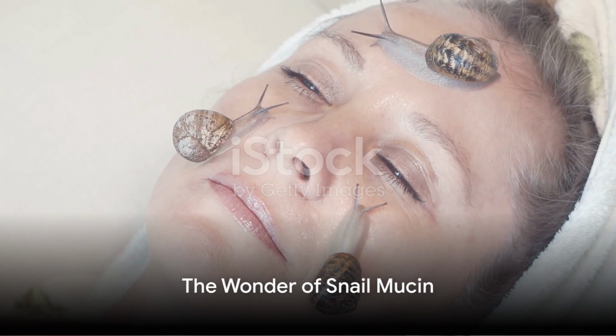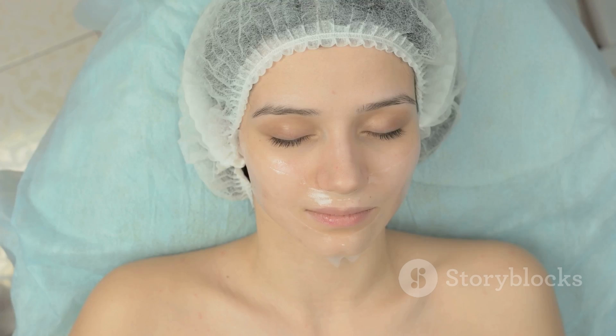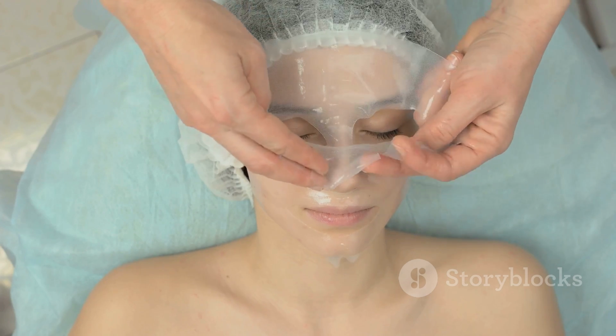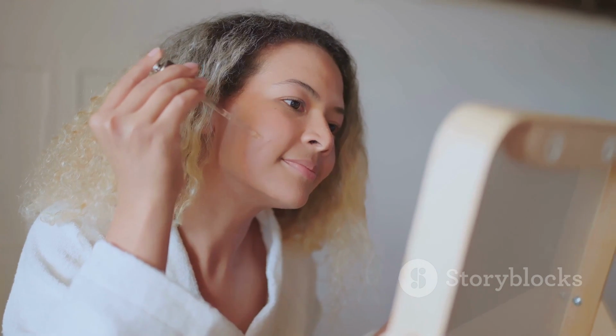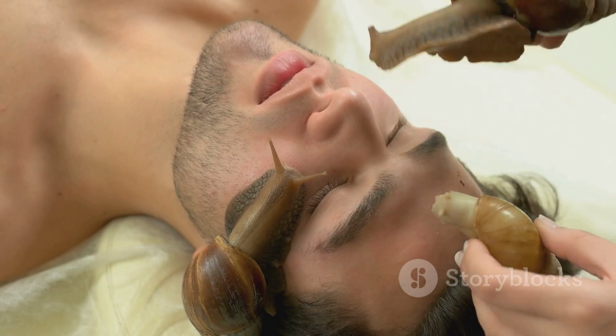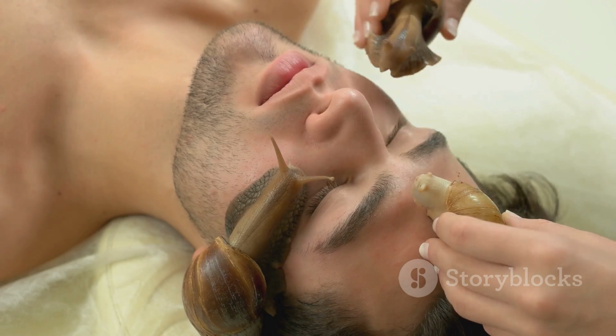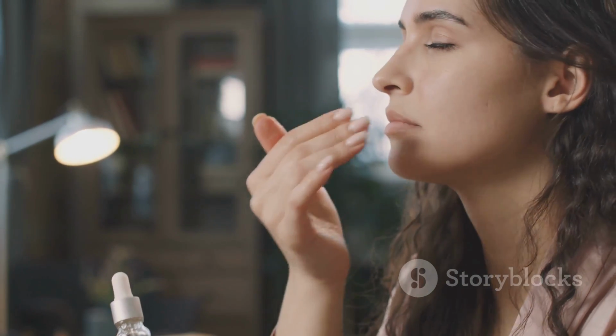Now, you might be thinking, snail mucin, really? Well, you'd be surprised at the wonders it can do for your skin. So what's the big deal about snail mucin? For starters, it's packed with nutrients like hyaluronic acid, glycoprotein enzymes, antimicrobial peptides, and copper peptides, all of which are known for their skin-loving properties. It's essentially a cocktail of all the good stuff your skin craves.